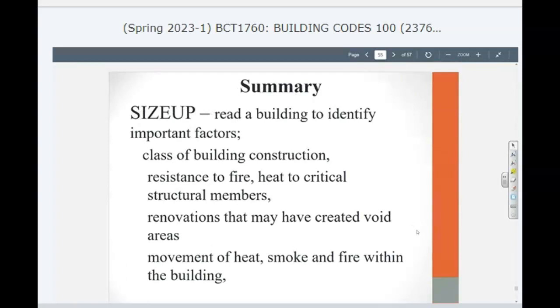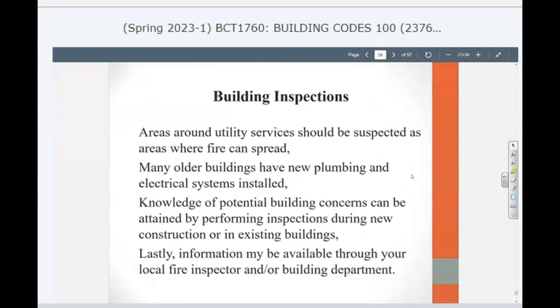Summary: size up, read a building to identify factors: the class of building construction, how it's resistant to fire and heat, critical structural members, renovations that may have created void areas, and movement of heat, smoke, and fire within the building. Building inspections should include areas around the utility service, as areas where fire can spread. Many older buildings have new plumbing and electrical systems installed. Knowledge of potential building concerns can be obtained by performing inspections during new construction or in existing buildings. And lastly, information may be available through your local fire inspector or building department.